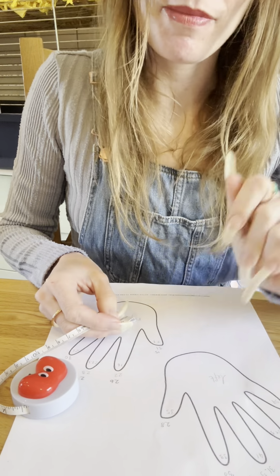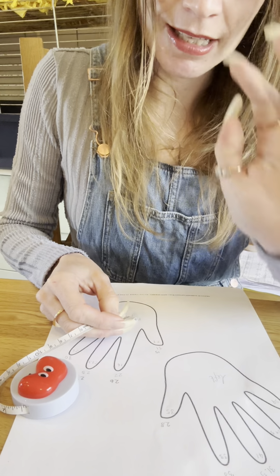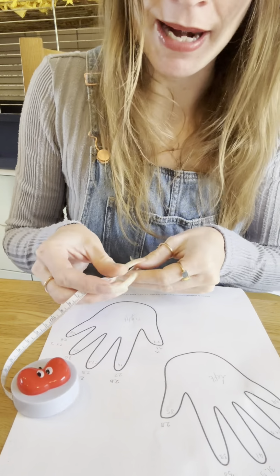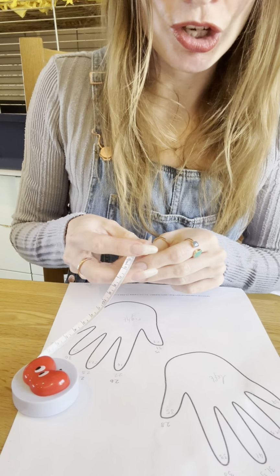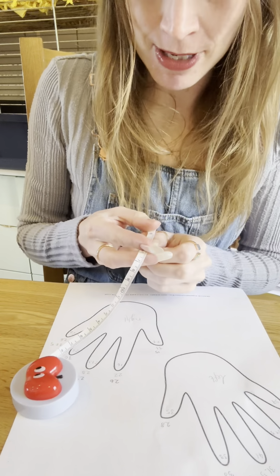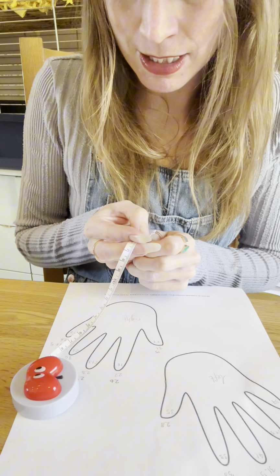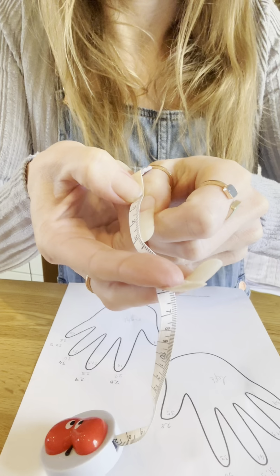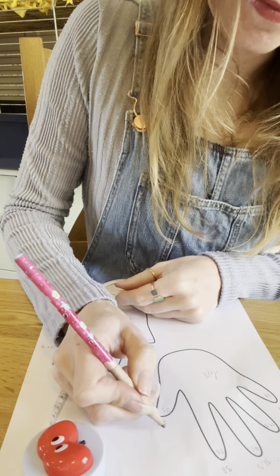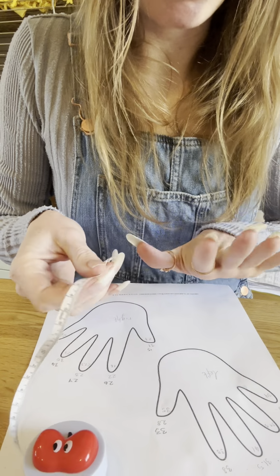So over the summer, my thumb got really long and then I lost a good half of it. And we are clawing back some length. So in September, it was 28 millimeters and now it's 33. That's cool. I really want this one to get long again.